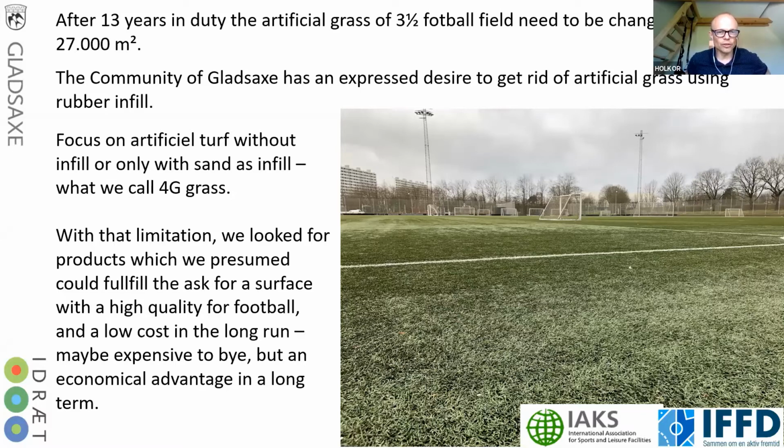We are of course looking at our economy, and we want to go with a solution that in a total economical aspect is fair in price, and so far our calculations have told us that the infill with the cork, or the infill with other natural materials, will be more expensive in the long term than a 4G solution.